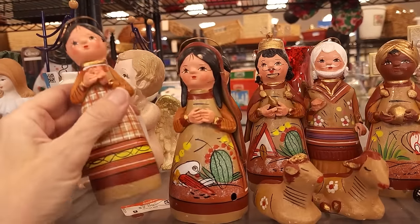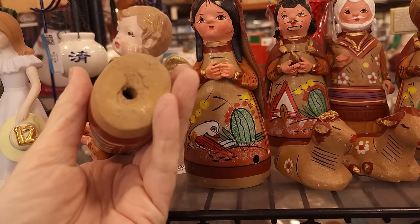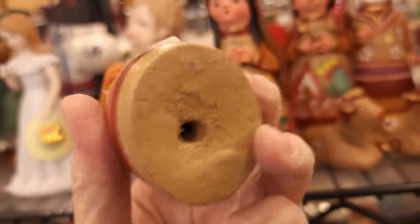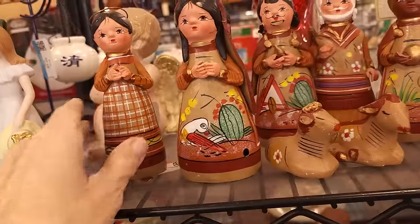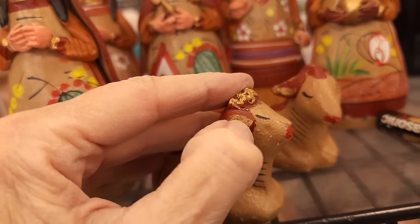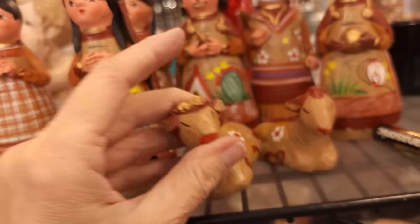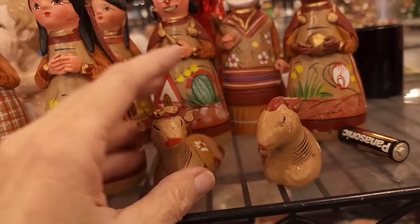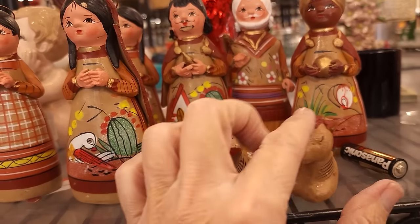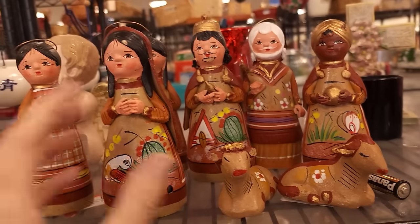We've got a nice little nativity set here. These are actually wood, right? No way. Are they pottery? They're very lightweight, but now that I look, it does look more like a clay. Okay, they're clay and broken. I would even just pick up the animals on this set if they weren't broken, because nativity animals can do quite well all on their own.